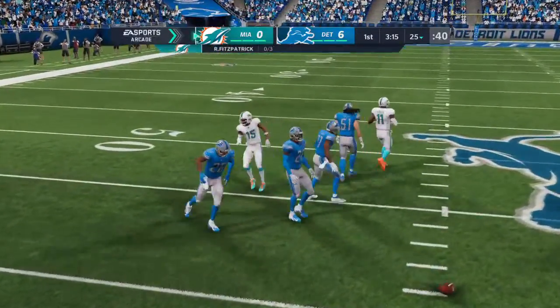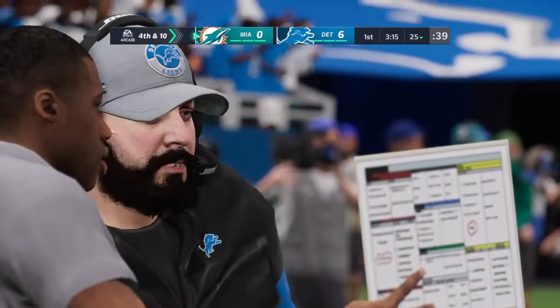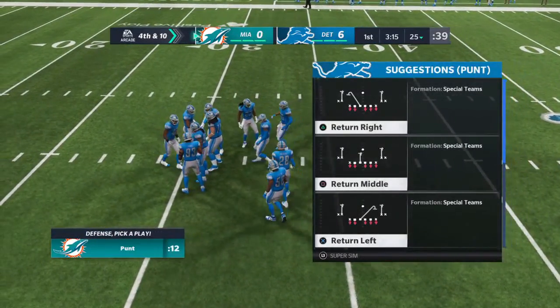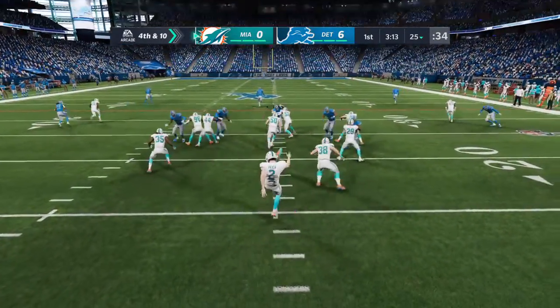And that is incomplete. So many times when we talk about coverage, we're just talking about a defender running with a receiver, but a big part of it is understanding where the football is, finding it. In this case, when it arrived, it wasn't a surprise, and he was able to bat it away. On 4th down, Matt Haack is on to punt. Jamal Agnew is deep to return it.